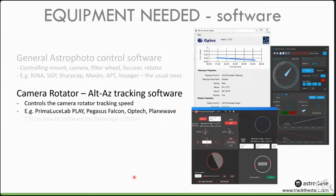Then, especially for the LS mount, you need some software to run the camera rotator. As I mentioned earlier, when we talked about field rotation, the speed of the field rotation is not the same all over the sky. So we need a program to calculate the direction and speed of the camera rotator to be able to make a correct derotation of the field rotation.